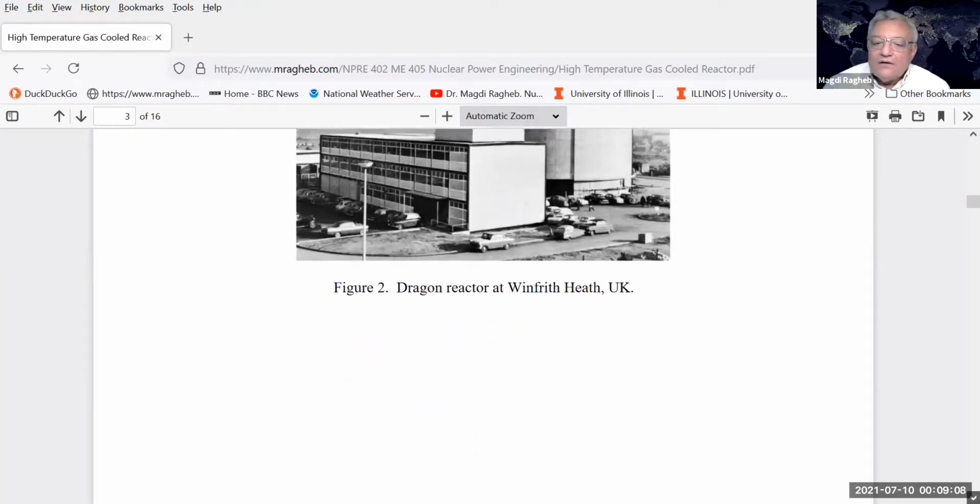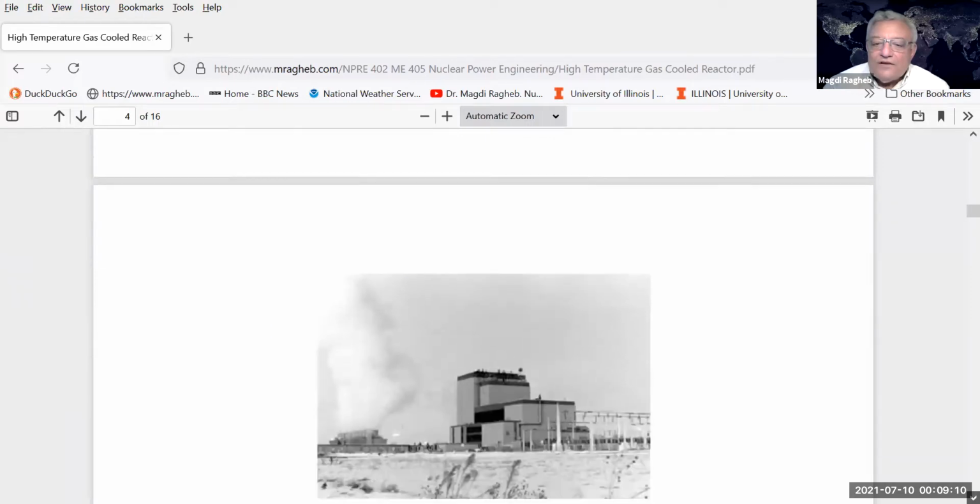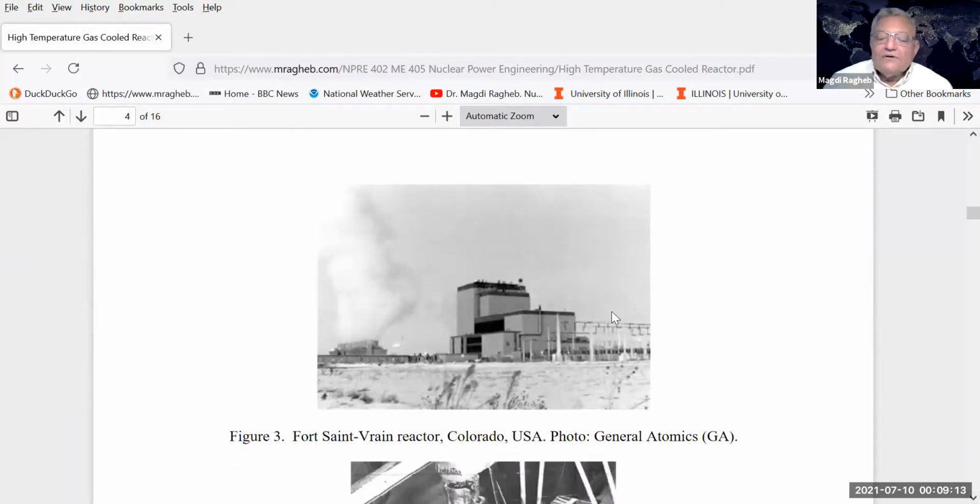And here is the Fort St. Vrain in Colorado, plant built by General Atomics. That plant had a problem with the steam generators, so they stopped operating the nuclear part of the plant and they turned it into coal. But it was not a problem with the nuclear part of the plant, it was a problem with the steam generation part.